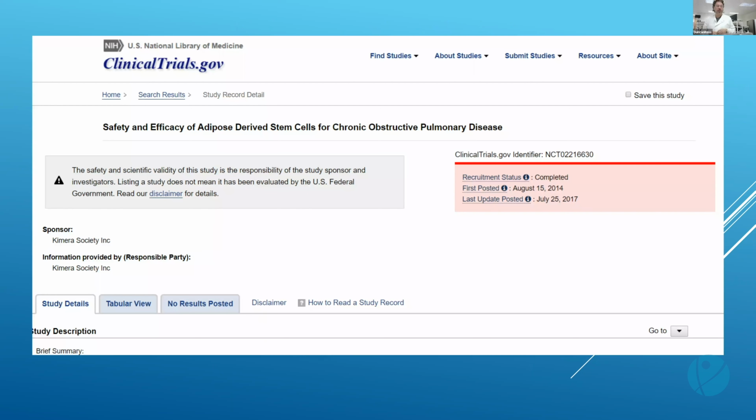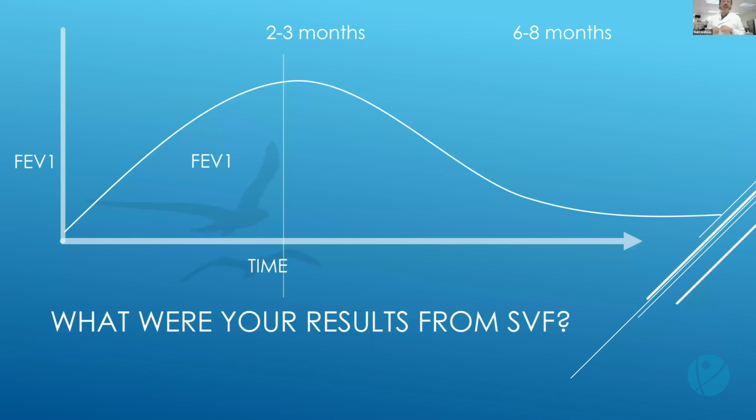So in 2012, I thought I was going to help providers like yourselves create stromal vascular fraction or bone marrow stem cell transplants, quote unquote, even though we're talking about really mesenchymal stem cell transplants. So I filed for an IRB for the use of stromal vascular fraction in COPD. And I had some very good outcomes.